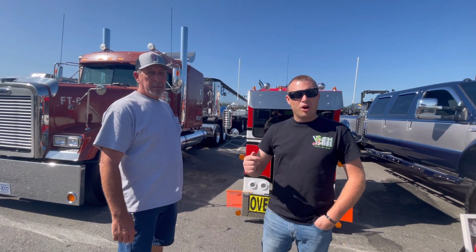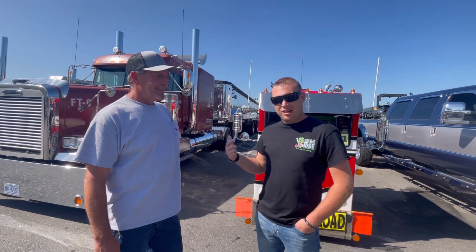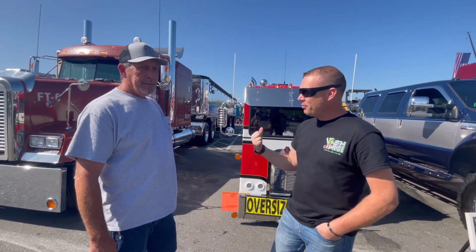What's up, guys? So we're over here at Mayberry Crumb Shop at their truck show, and look what we ran into. This is David, and David has built this thing from the ground up. It's got a diesel motor in it. He can tell you more about it. So, David, tell him what you built here.